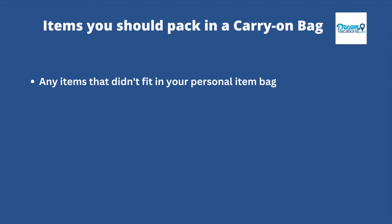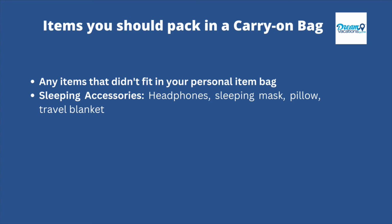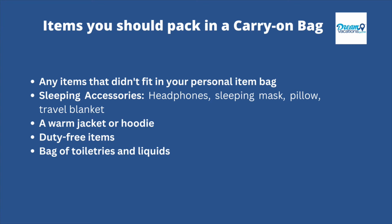So here are some of the items you should pack in your carry-on. Any items that didn't fit in your personal item bag but you'll need during the flight. Sleeping accessories. This could be headphones, sleeping mask, pillow, a travel blanket, etc. A warm jacket or hoodie because air conditioning on planes is usually set to pretty cold. Duty-free items. Your bag of toiletries and liquids, and I'll explain more about this in a second, and fragile items. This could be souvenirs or glass items that you're taking with you in your carry-on.